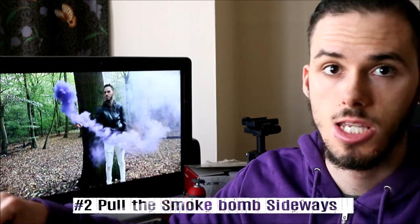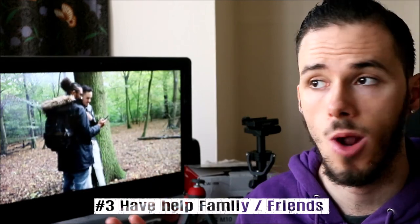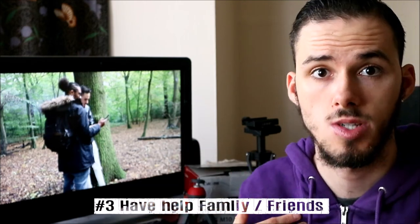Number 2 is pull the smoke bomb sideways, not upwards, because if you put it upwards, it's going to ruin it. And number 3, guys, is always have people around you, like friends or family, to help out, because you need one person as the model standing there, you need a camera person behind the camera, and then you need someone to hold the smoke and go hoo hoo hoo.